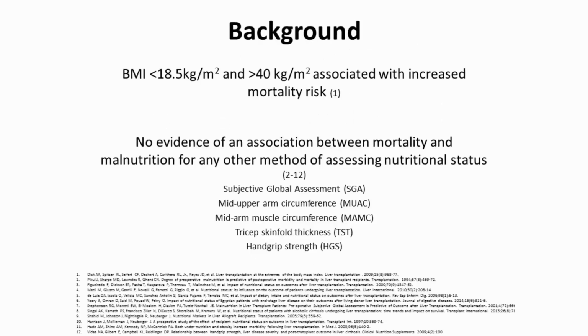So there's some evidence that patients with a low BMI of less than 18.5, so underweight, and a very high BMI, which is obese class 3, have a greater risk of mortality after transplant. So it's their BMI before or at transplant that was looked at. But there's been no evidence of an association between mortality and malnutrition for any other method that we use for assessing nutritional status. So there's lots of different ways of assessing nutritional status.